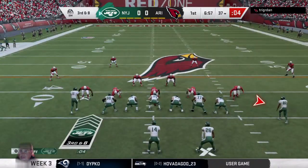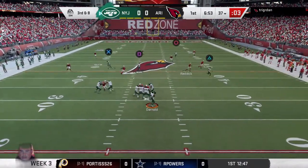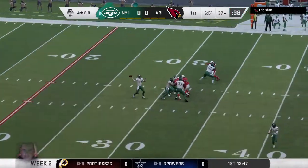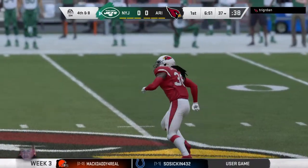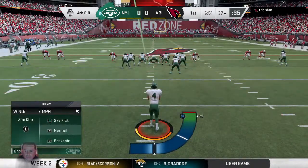Throwing here on 3rd down, Darnold. Incomplete. So the defense is able to get off the field here on third down. And it's one of the goals of the game. They've got to be effective on passing downs. It's one of the few things defenses chart. How did we do on third down? That's a nice start for them in this one.